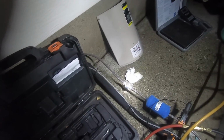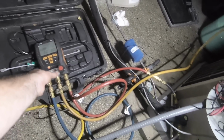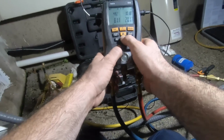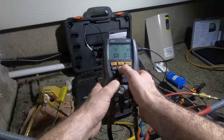And I'm still flashing like crazy. That's why I don't charge by my sight glass. If you go by sight glass, you would think you still need gas in there. This hose goes to a different set of gauges. 62 suction pipe temp. 61. I might have slightly overcharged it, but 13.5, whatever. One more light. Perfect charge.